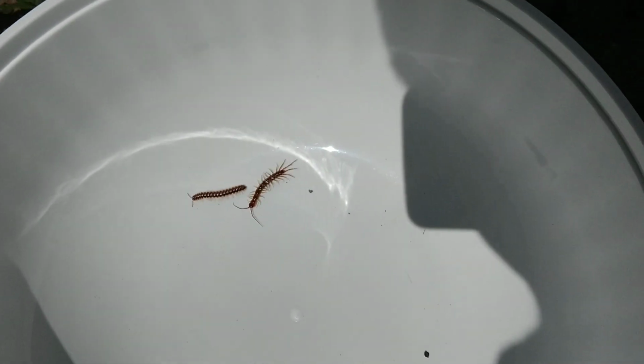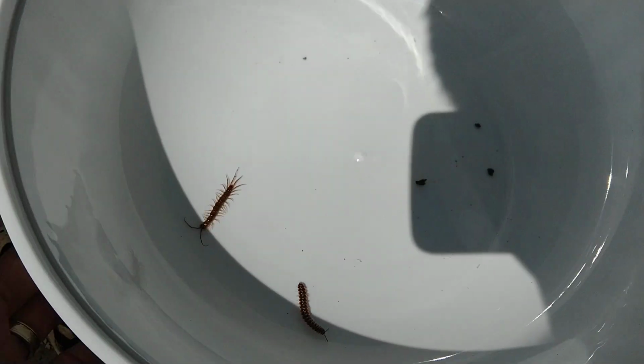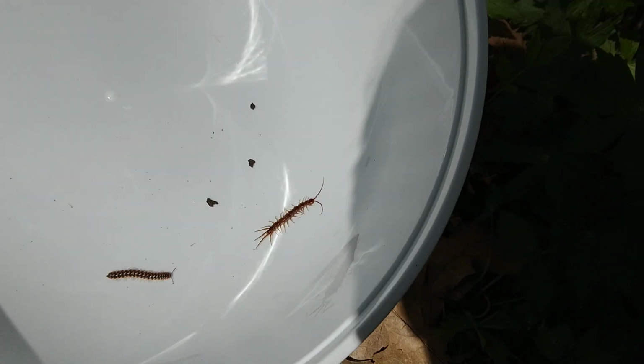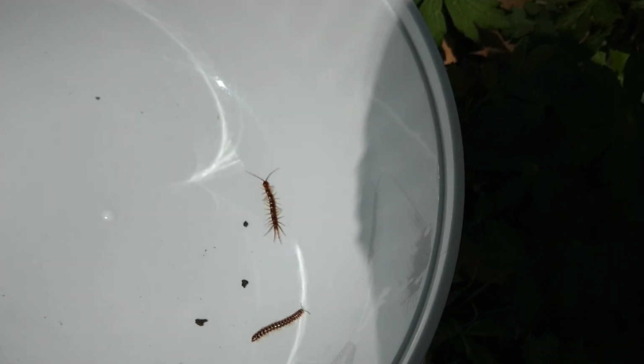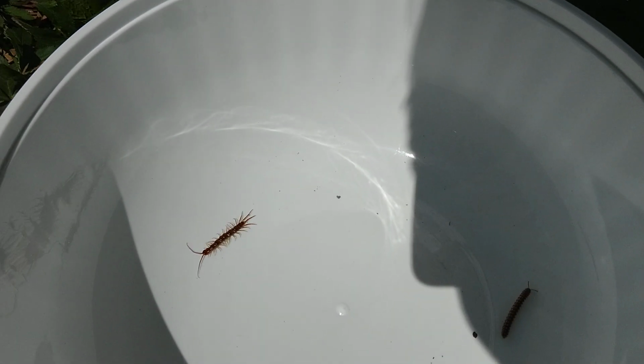There it is. When you catch a glimpse of them side by side, though, the other thing you'll notice is that the millipede does not have legs that stick out to the side like the centipedes do. The centipede's legs are fewer in number. There's only one pair of legs per body segment. And as you can see, they really stick out to the side as he runs.